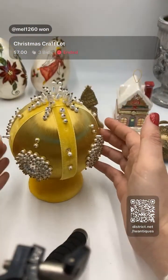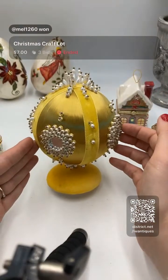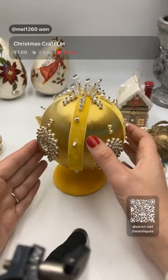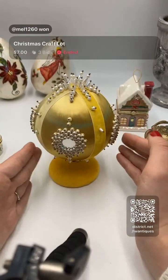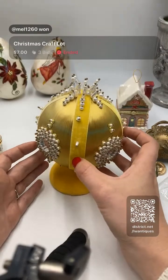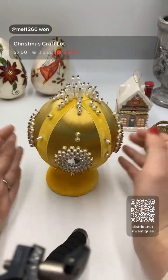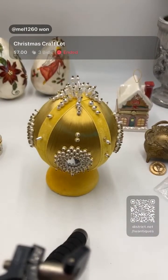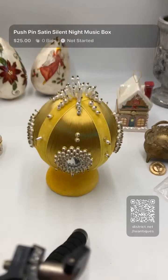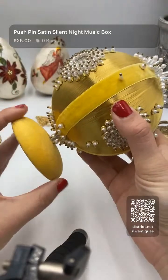Someone crafted this. I don't know. What do we think? 1960s or 70s? Felicia, I feel like you would know. But I absolutely adore this. And it almost looks like it could be a tree topper in a way. So let's see if anyone is interested in it. I'm listing it here for $25 starting bid because I did pay up. See if anybody wants it. I'll let this do the singing.